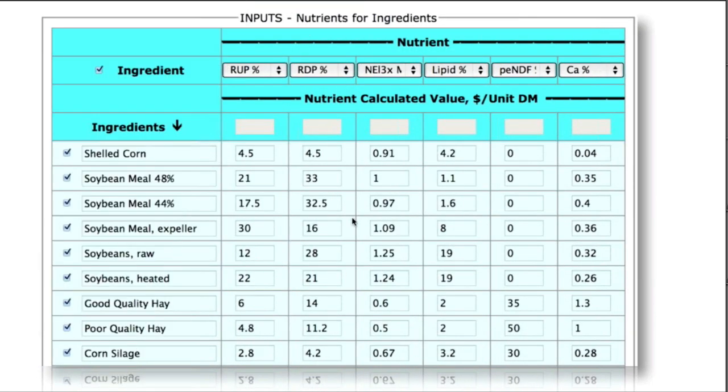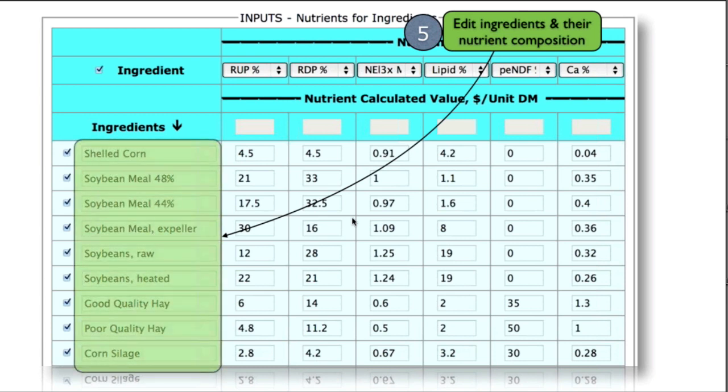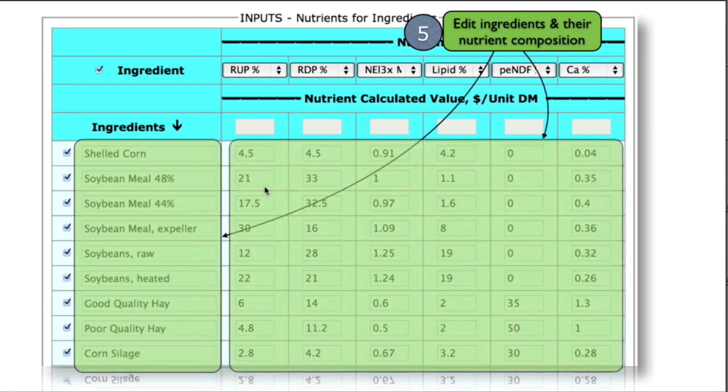Okay? Next point, point number 5, edit ingredients and their nutrient composition. Here you have the opportunity to change any and all the names to the names you would like. And that makes it very nice because it would be very universal. It can be used anywhere. You don't need to stick to the names that appear there. And we do know that different places of the US and different places of the world use very different ingredients. So you can write directly there the name of the ingredient you want to evaluate. And then the next thing you can do is define the nutrient content, depending on the nutrients you have selected previously, for each one of those ingredients.